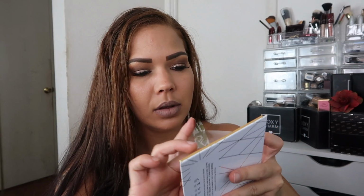Okay. And I'm gonna use this blue shade, Showtime. It's actually pretty good. 1 down, 4 to go. So now we're getting to the next box. Still no clue as to when this was sent out.